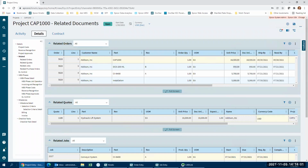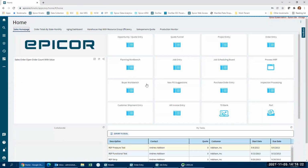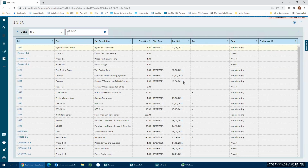So again, based on time, I'm going to watch what I'm doing here. That is the project itself. Let's go ahead. I'm going to skip the sales order process, but just to recap, we've created a quote, we've won the business, we've turned it into a sales order, we've created a project, we've linked whatever we can right now, and now we're going to go start manufacturing it. So let's go back and go into that job entry and start looking at processing that manufacturing job.